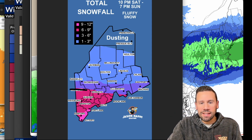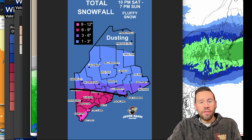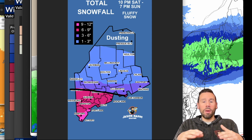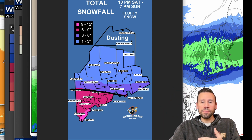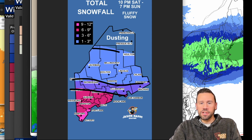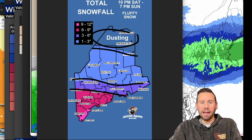Then I have that 6 to 9 from Rumford, Augusta, down towards Penobscot Bay. And then there's a sharp cutoff now because the storm is a west to east storm. It's not a south to north storm. So I have a sharp cutoff here of the 3 to 6. And then notice here the 1 to 3 stops right around just south of Houlton, with a dusting up in the County. I apologize to my friends in the County.